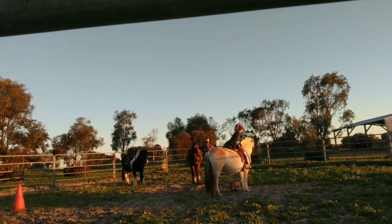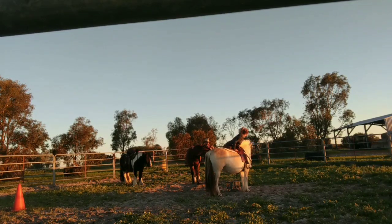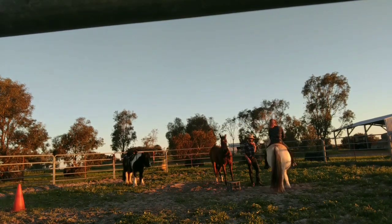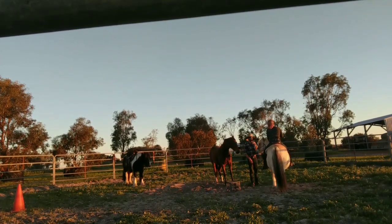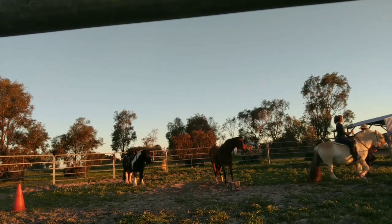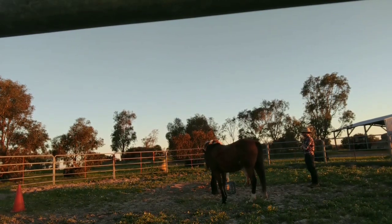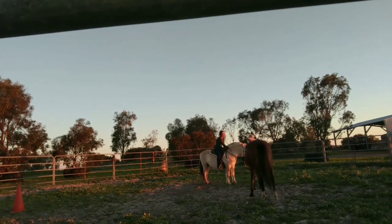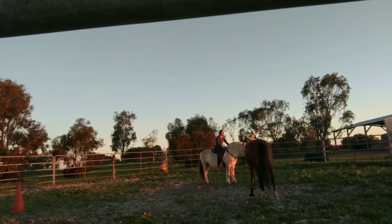I was itching to ride her again. She's so comfortable, and she's got a much longer stride than Joey, and I just loved riding her. So off we go, out and around, away from the other horses, which was quite nice, and she didn't feel at all herd bound or willing, needing to come back.